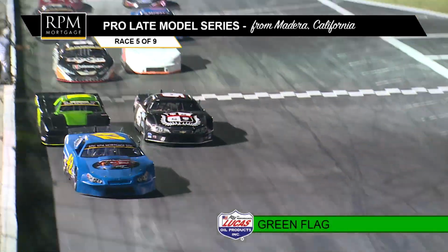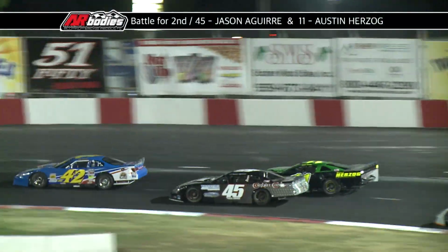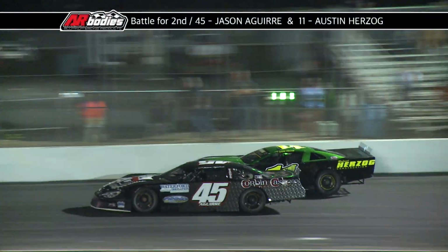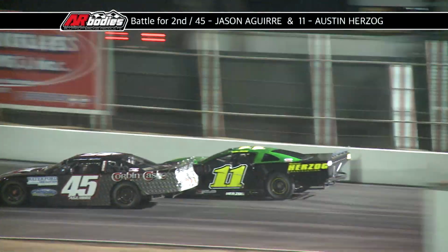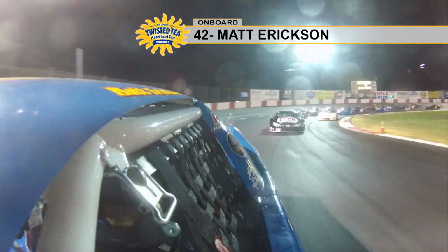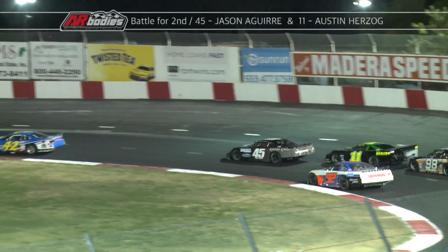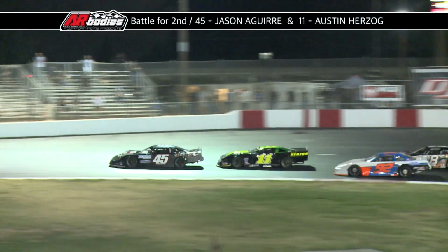Start this time, Erickson leads Herzog and Aguirre into turn 1 out back. Yeah, certainly Matt Erickson shuffling up. That was a textbook restart. Jason Aguirre now racing side by side with the 11 of Austin Herzog, and Aguirre running up the racetrack. Tell you what, right now that car is moving all over the racetrack, that Waterford Irrigation car, trying to keep the 11 of Austin Herzog behind him.